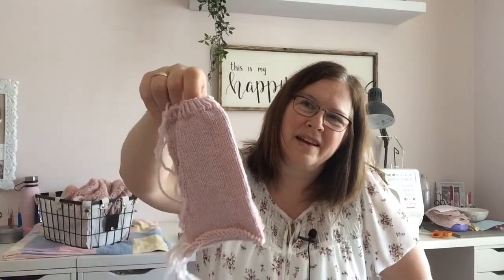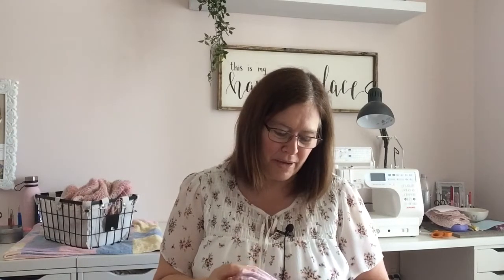I wonder if it shows up better here. A little bit. Yeah, so it's just a really soft pink. So I think these will be really cute. And then again, if the baby's a boy, I have the other sweater, and I'll just keep this sweater for somebody else. But yeah, it's been fun, and it's knitting up fairly quick because it's the Cascade 220.